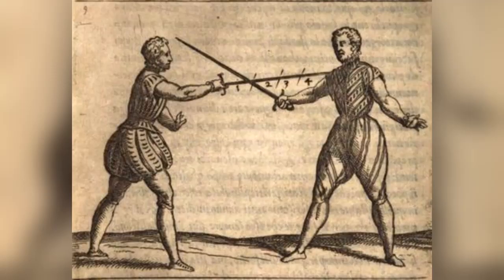So let's return to this image from de Grassi's treatise of 1570 and think about what all this information about body armour means for fencing. So essentially, it's pretty pointless to attack armoured locations with a single-handed sidearm type sword of this era. It's just going to bounce off the armour, and in fact you're more likely to damage your sword than you are to damage the body armour itself.